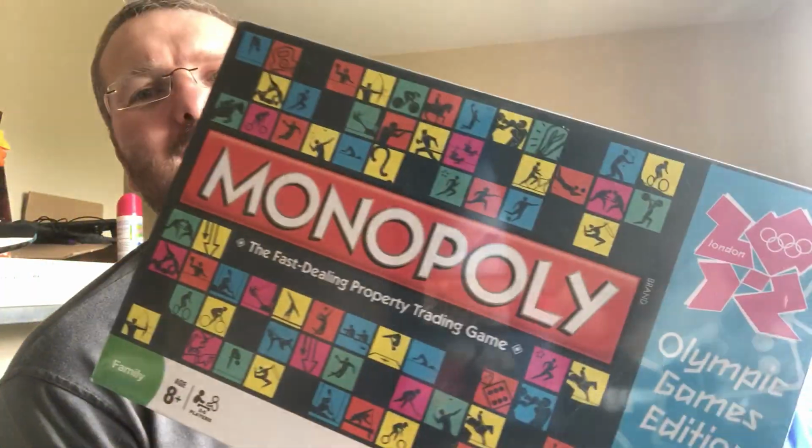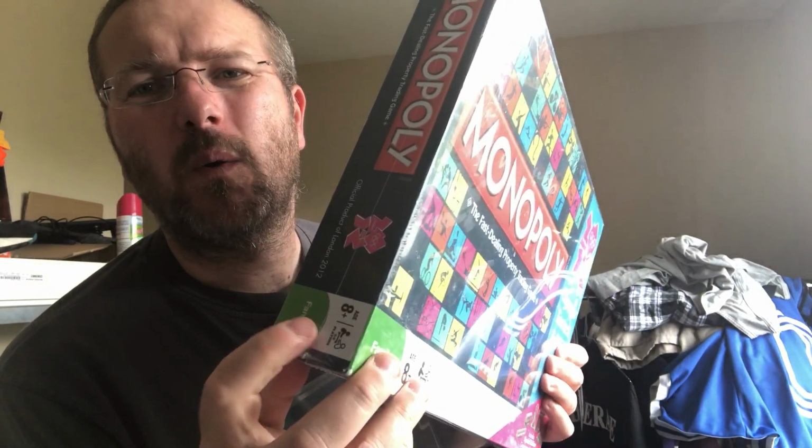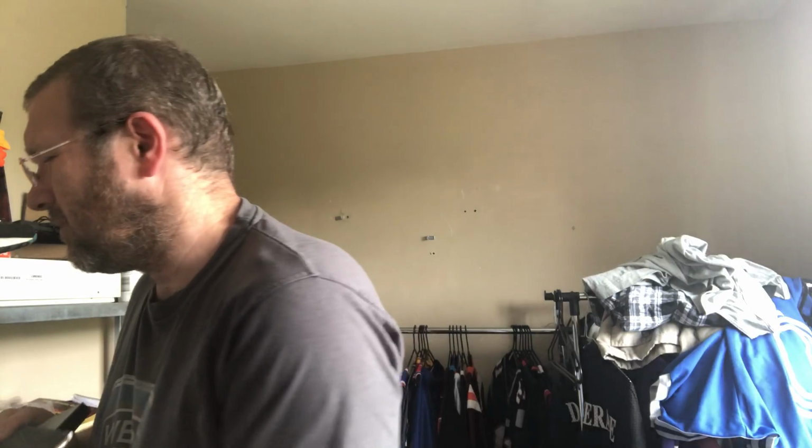I got this in a charity shop. This was quite nice. Monopoly, but it's the London 2012 Olympics. It's brand new and sealed. That was £3. I've put it up for £27.95. Similars have sold for £30, but it hasn't sold yet, and the Olympics has just finished. I was hoping it was going to sell during the Olympics, but even so, at £3, I'm not going to lose money on that. So that's all good.